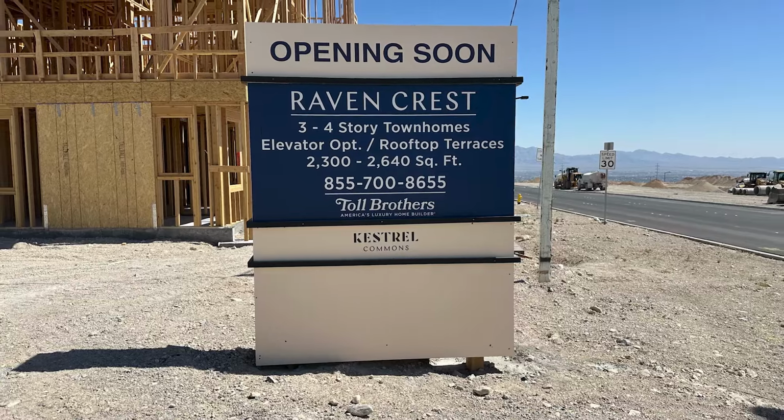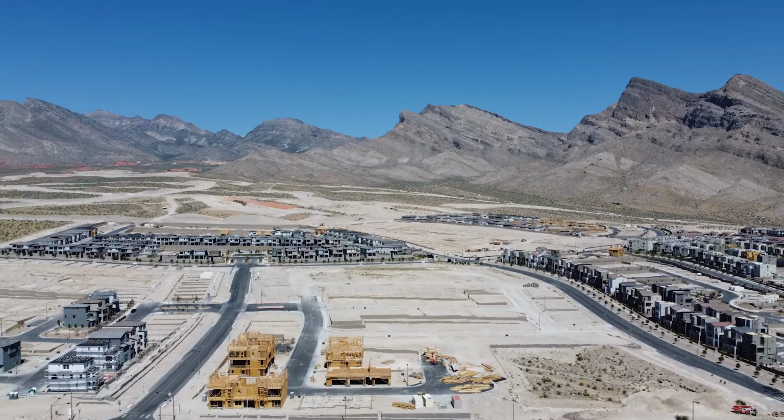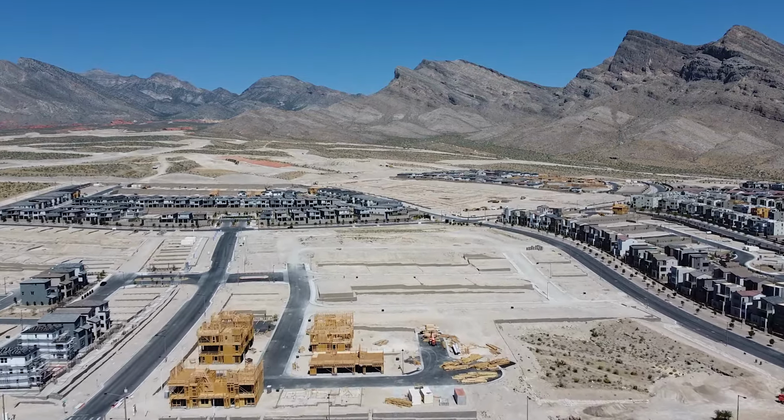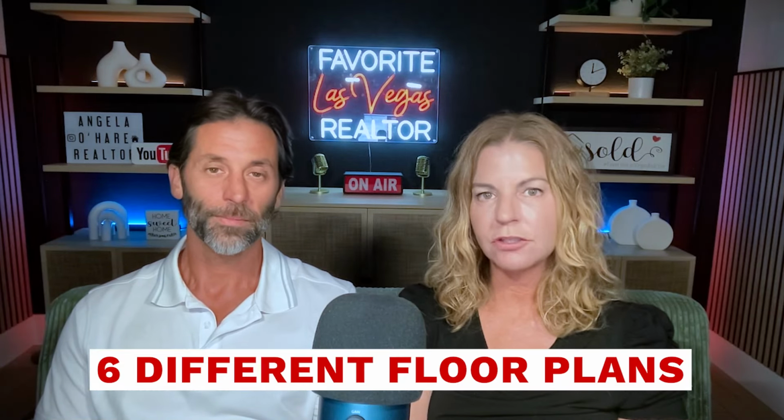And then once you go from there, right across the street from there is going to be a new community called Crest by Toll Brothers. The models aren't open just yet for Crest because Toll Brothers tends to start selling before the models are even completed. But this will be a townhome community that will offer 6 different floor plans to choose from, kind of similar to Cordillera, which is in the Redpoint Square Village.